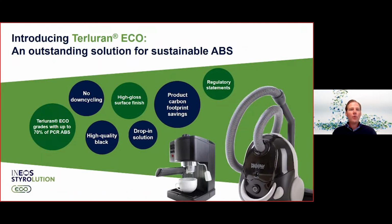So as said before, we have a post-consumer content of up to 70%. And we are very proud to prevent downcycling, as we can maintain a very nice high gloss surface finish and a nice black color appearance. And we can boost the mechanical profile back to conventional ABS levels, and I will show this later. So we have really created a true drop-in solution for the market and our customers.